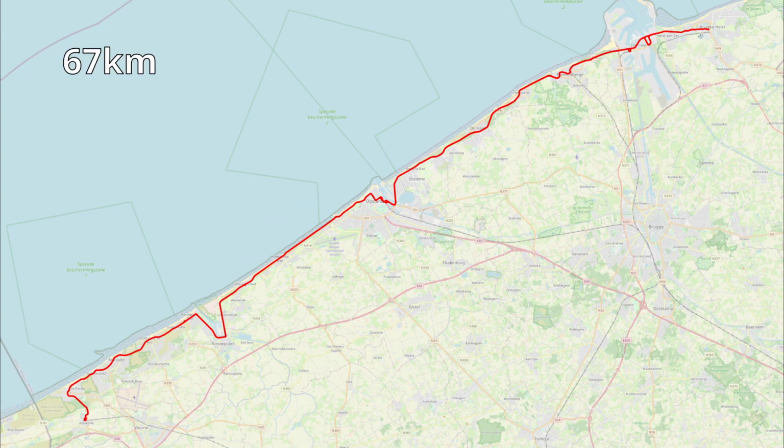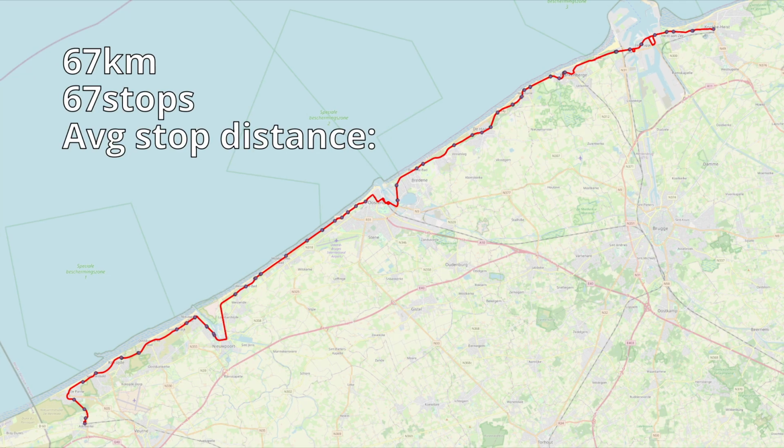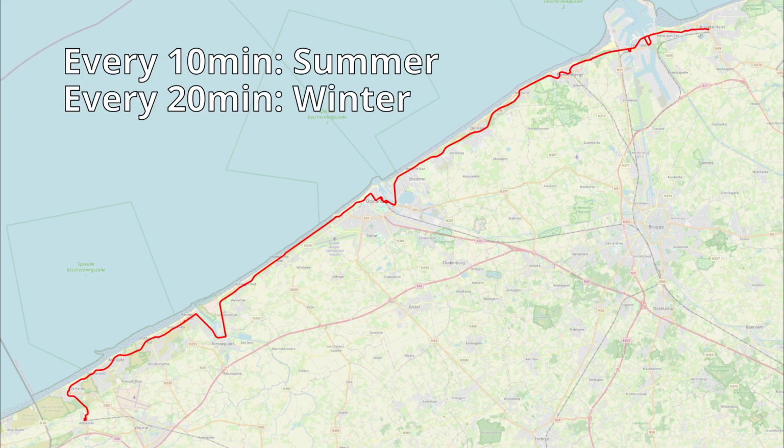The line is 67 kilometers long, consisting of 67 stops, making the average distance between stops exactly 1 kilometer, which is pretty neat. The tram runs every 10 minutes in the summer, but only every 20 in the winter, due to way fewer beachgoers in the off-season.